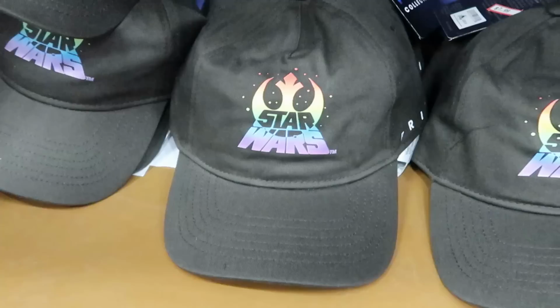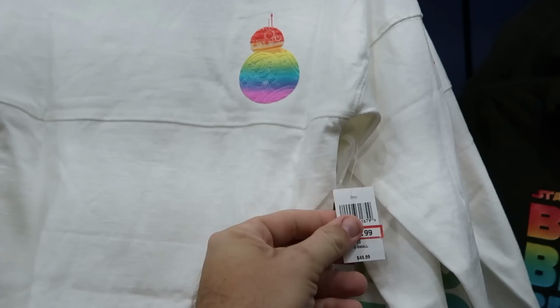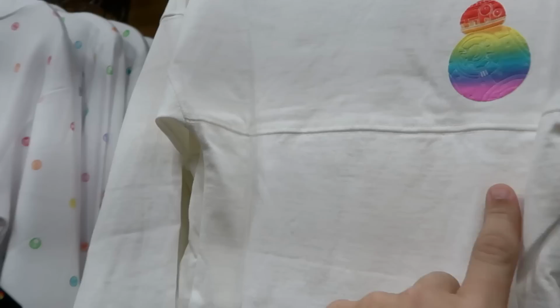Over here you have some really fun Star Wars Pride Collection hats. These are $8, marked down from $30. They do say Pride on the side right there. Like, these are really amazing. And they still have some of the kids' BB-8 spirit jerseys from the Pride Collection. Look at the price, $15.99, marked down from $50 actually. And it says, be proud there on the side. Like, these are really nice.